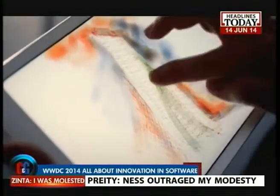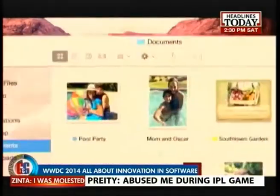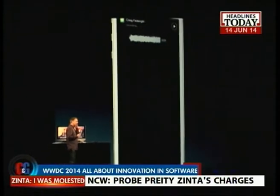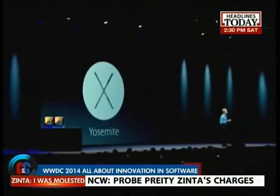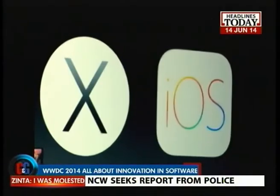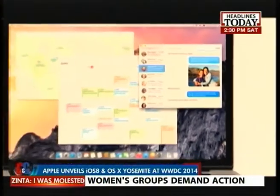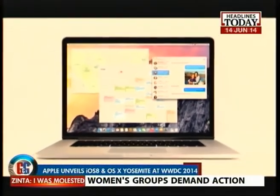Forget about iPhone 6 or the new iWatch. Apple's latest launch was all about software. Apple this week came out with the much-awaited new operating system, iOS 8, at their annual developers conference in San Francisco. With more than 4,000 new APIs, this was one of the biggest developer releases by Apple.